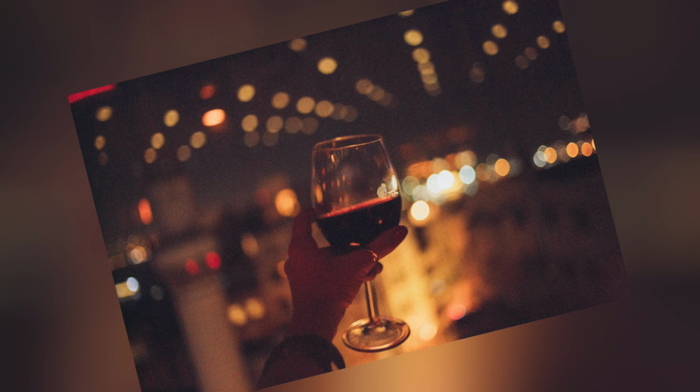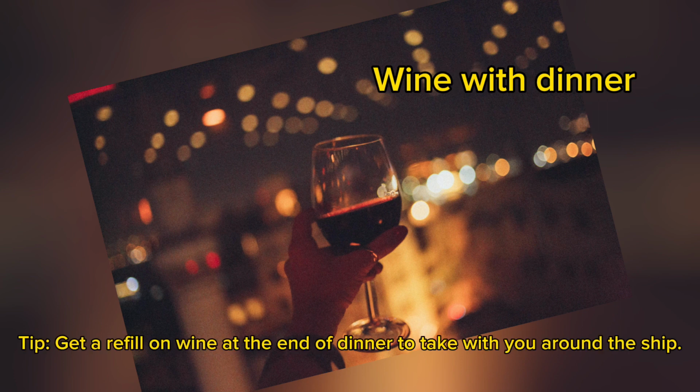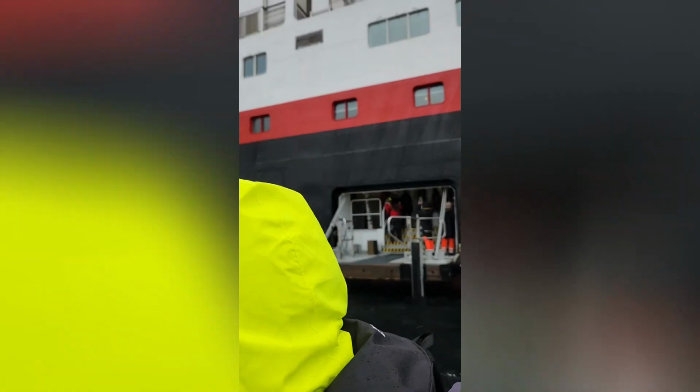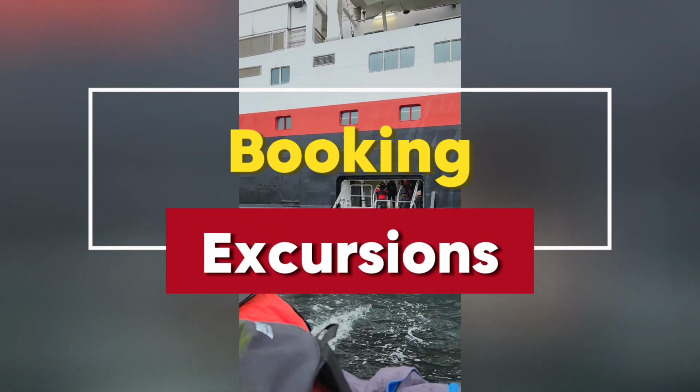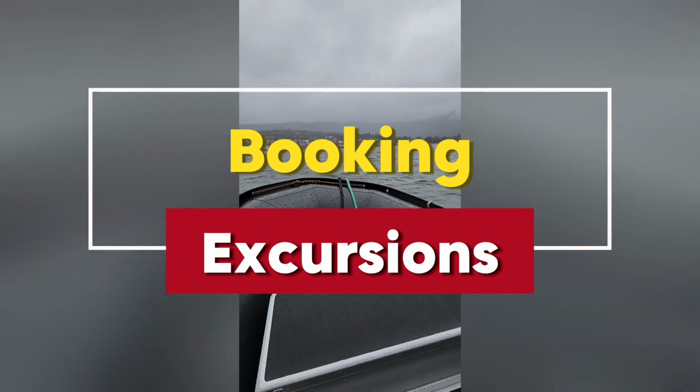As I mentioned before, drinks at the bar are not included. You could buy an expensive drink package, or you could just wait and have your free wine with dinner. We also learned to ask for a glass of wine with dessert. That way we could carry our wine around the ship with us after dinner. A few excursions were also included, so let's talk about excursions in the booking process.